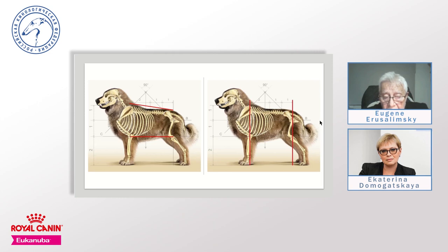Moreover, please take a look at the left picture. This segment is placed exactly under the top line. Yes? So, if we neglect this slope and look inside, we will find out, as we told already before, that the spinal column is also almost horizontal. That's why these two segments are practically equal in length.